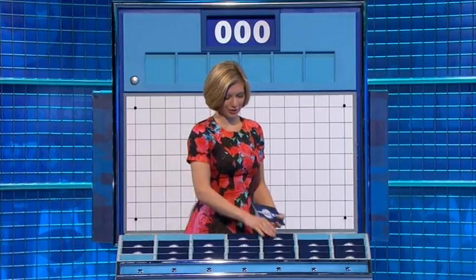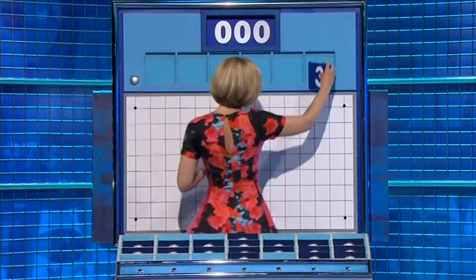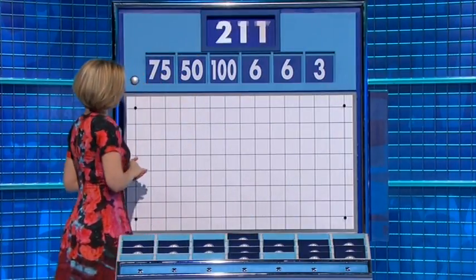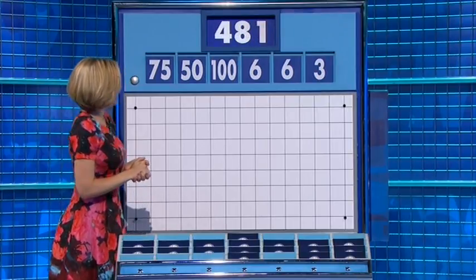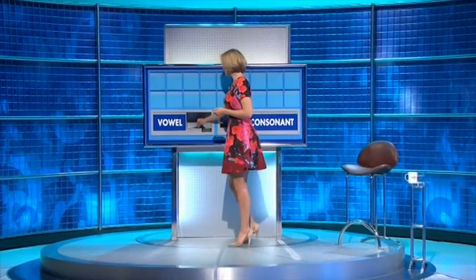Please, Rachel. Sticking with your normal method, 3 large, 3 small. Thank you, Zate. And for this round, 75 might be tricky. Target 481. 2 to take away. And what? 481. Plus 70.